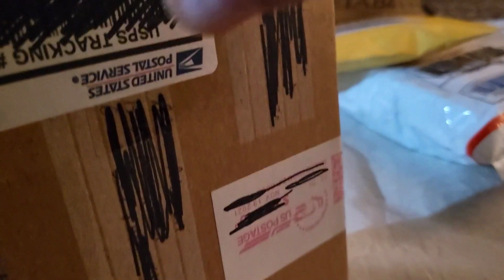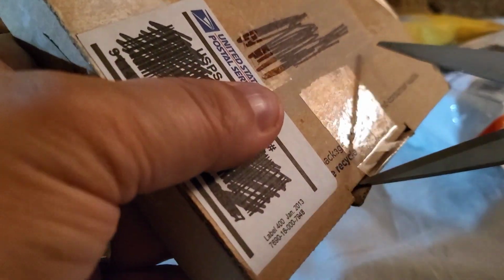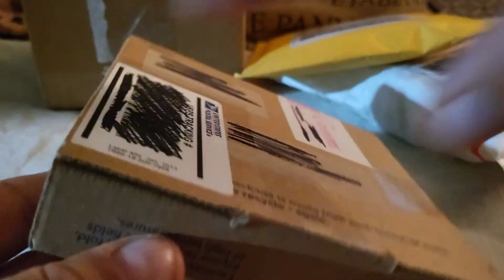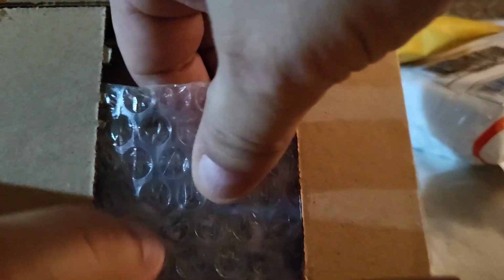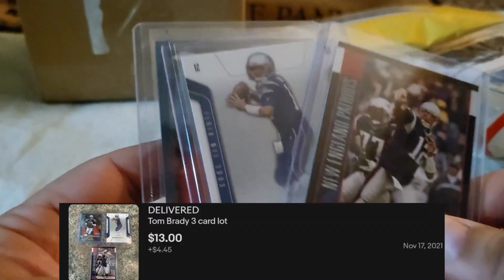I think Gold Team's been around like forever in the hobby. Gold Team goes back to like Pinnacle, I think. Early Pinnacle years or early Select years. So I think it just kind of has a name for itself, and I always like them. And again, gold. Gold is the key right now. Everybody wants gold chase cards.